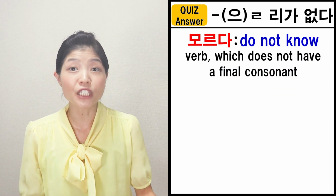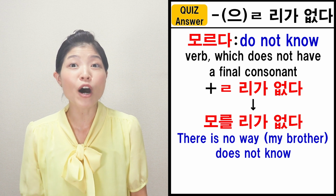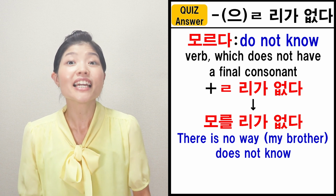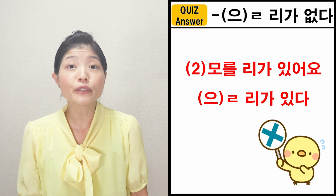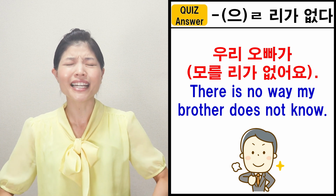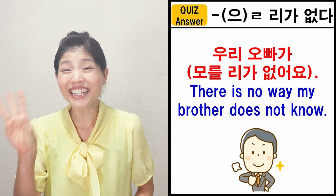모르다, do not know, is a verb which does not have a final consonant. So you will attach ㄹ 리가 없다 to make 모를 리가 없다. There is no way my brother does not know. Since the answer requires the 요 form, you can say 모를 리가 없어요. Number 2 is wrong because you don't use ㄹ 리가 있다 like this. Okay? Now let's read the sentence together with a heart shouting, It's impossible! 우리 오빠가 모를 리가 없어요. Please read this part at least 3 times.